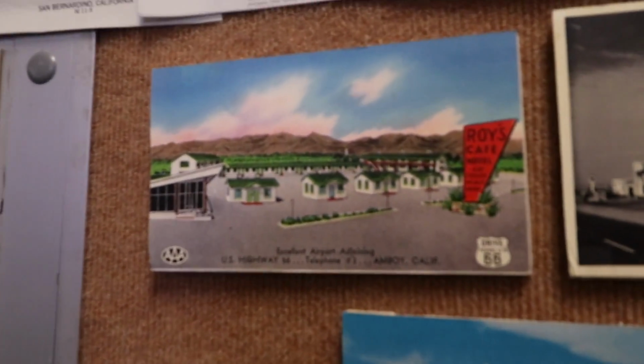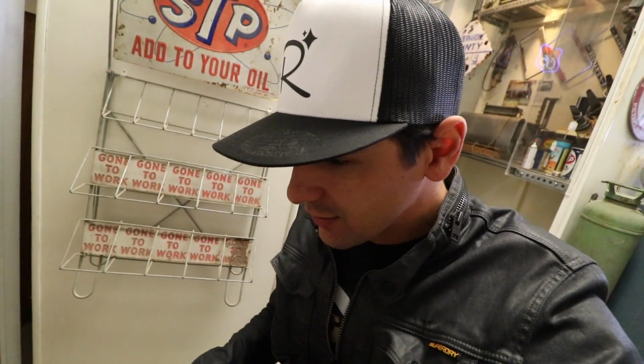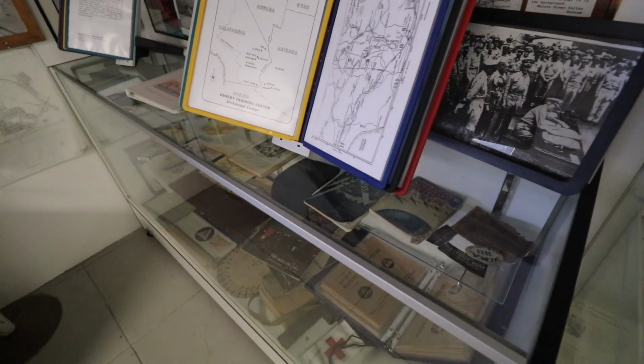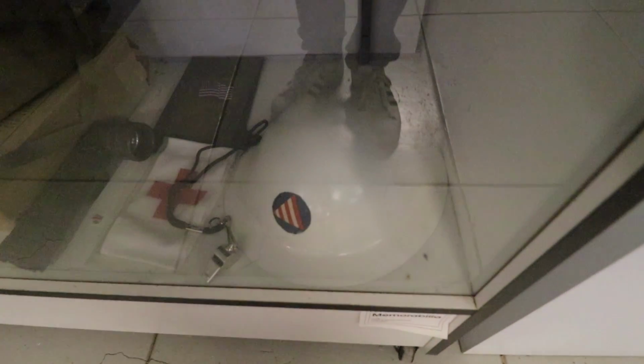Huh, look at this one. It's Roy's out in Amboy. We've been there. Oh, we've been to this one too. Remember this guy? Didn't look like that inside. Look at all this great old stuff. Old maps, old stuff about World War II. There was a lot of tank training out in the desert out here and a lot of airfields out here in World War II. Ooh, check out that old civil defense helmet.